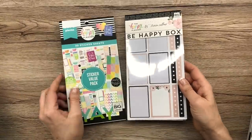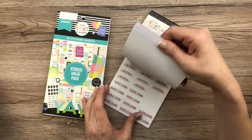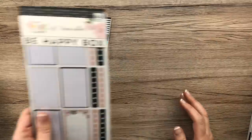Okay. Then we have, these were like separate ones that came with other things. So this is the one, the Teresa Collins one that came with the Be Happy box. I've used a ton of these. Really like that color palette.